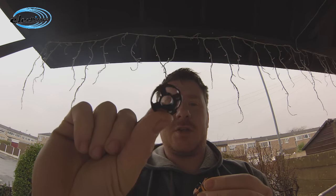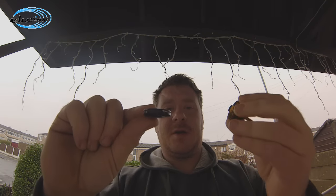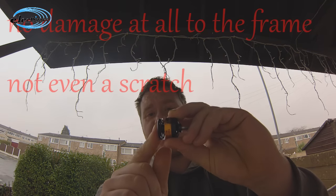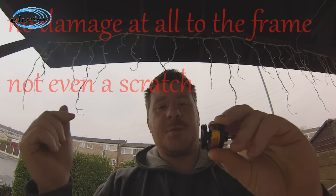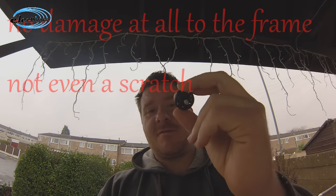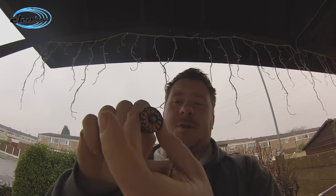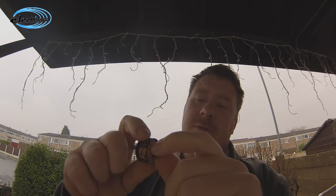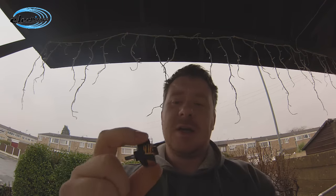That's the piece that screws onto your frame, and obviously it should be attached to that, as you can see. It should be way further up, but essentially it ripped that clean off, and then this went flying across the car park. And it's still got the armature inside, as you can see. It still spins, but it's a bit stuffed.